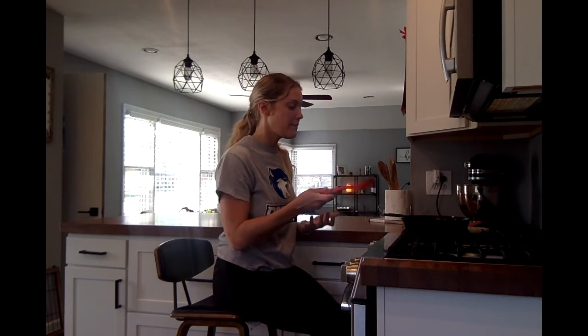Here's an example of me sitting and cooking while next to the stove. I'm an appropriate amount of distance away from the stove, so I'm not too close to the flame while sitting. But I'm able to sit and conserve energy while cooking dinner.